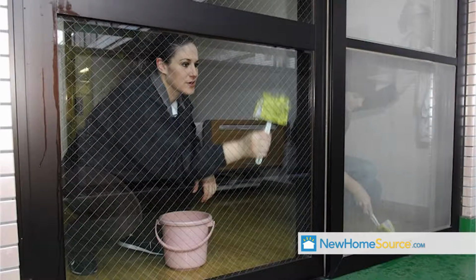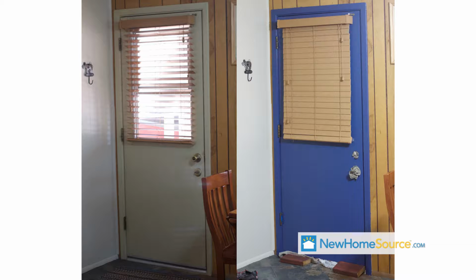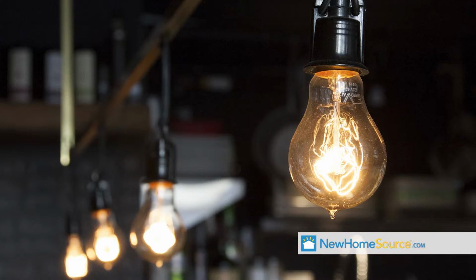It's important to make your home as beautiful on the outside as it is on the inside. Clean off your screens, sweep the driveway and sidewalks, and even consider adding some plants and flowers for vibrancy. Also, consider repainting your door and replacing light fixtures.